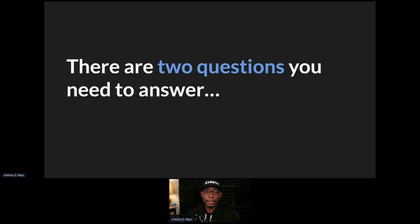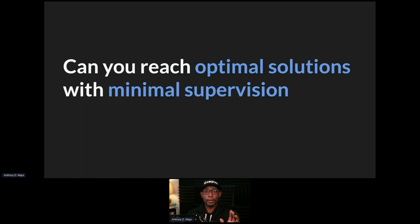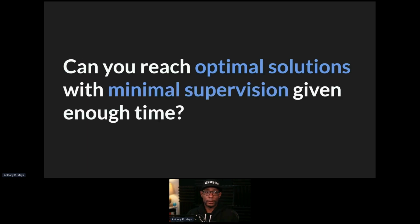There are a few different kinds of interviews, but before we do that, there are two questions you need to answer when it comes to succeeding in a technical interview. Number one, can you reach an optimal solution with minimal supervision given enough time? Many technical interviews are going to be about 45 minutes to an hour. If you're doing the classic whiteboard style or coding interview, many times it's about reaching an optimal solution with minimal supervision given enough time.